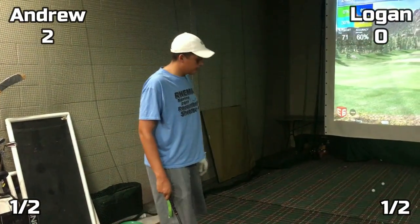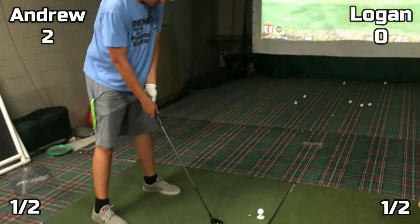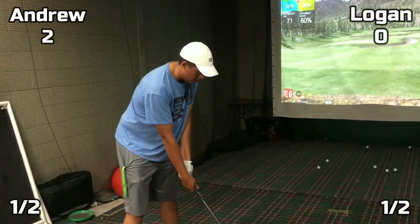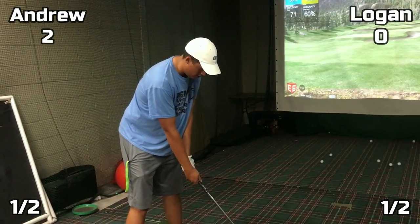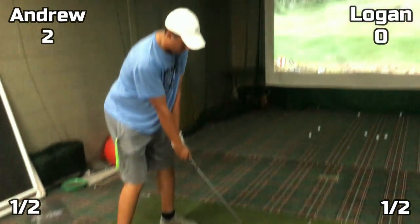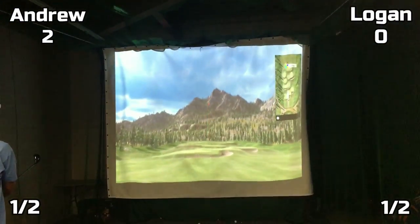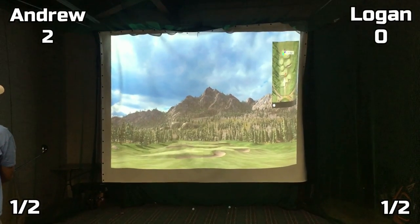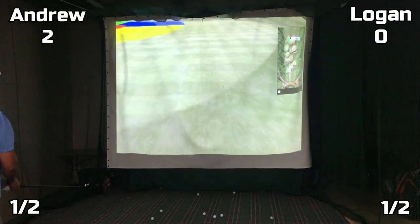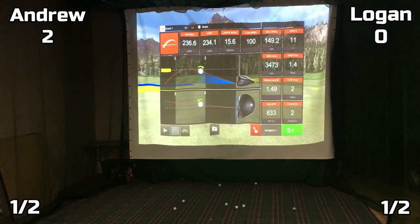And Logan Lewis is up to the tee. 261 yards up the hill. He has two hybrid. This will win the location 2-1, making it 2-1 overall. Sit down. And it's trailing right. We're hitting the green technically, but we're just not getting inside of our target right now.